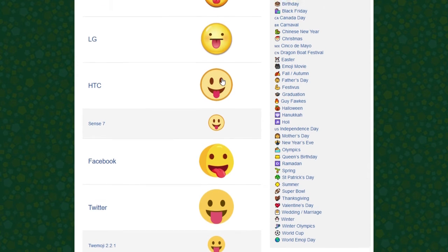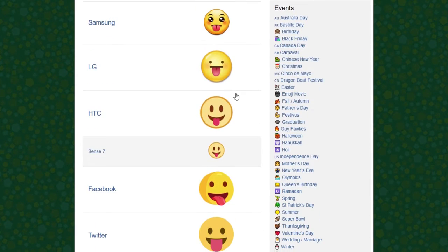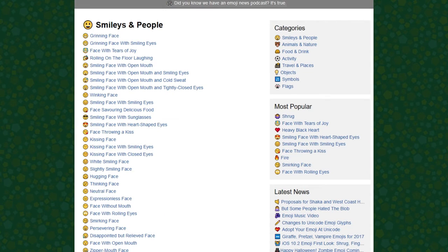I think the winner is HTC. I think they do well. I think that is the most impressive one, at least in terms of simplicity mixed with accuracy. It looks good. Ooh, sunglasses face.